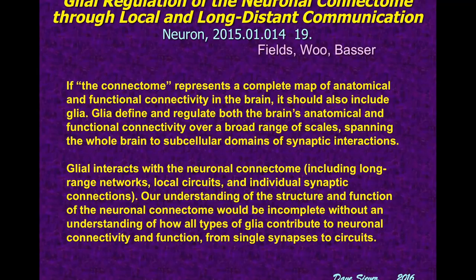If the connectome, as we saw, which are the networks in the brain, represents a complete map of anatomical and functional connectivity in the brain, where all those signals are bouncing around as they connect information from the different areas, it should also include glia. Glia define and regulate both the brain's anatomical and functional connectivity over a broad range of scales, spanning the whole brain to subcellular domains of synaptic interactions. Glia are intermingled all over with neurons and with the axons, so they can myelinate them and so on, which we'll talk about a little more later.